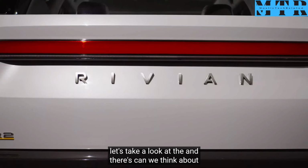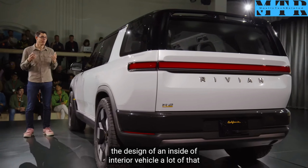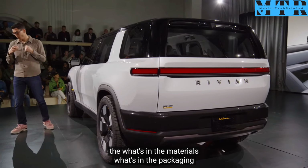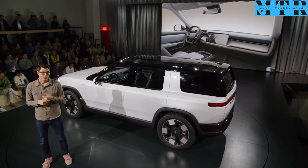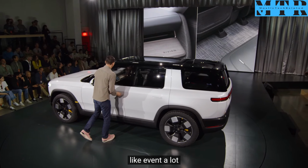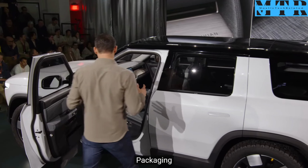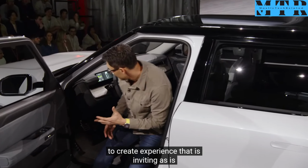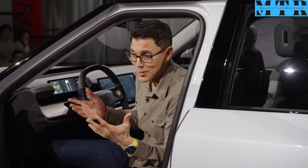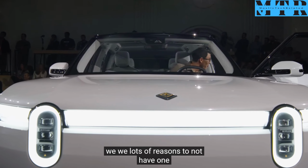So let's take a look at the inside. When we think about the design of an interior of the vehicle, a lot of that ties to what's in the materials, what's in the packaging, what does it make you feel? What's that environment feel like? And so we spent a lot of time working through those materials and the overall packaging to create an experience that is as inviting as one could imagine. And we have a lot of feedback from R1. One of the points of feedback was a desire for a glove box. And we had lots of reasons to not have one.